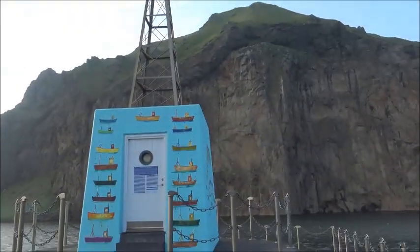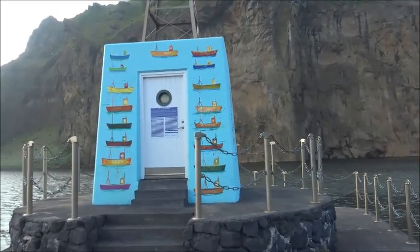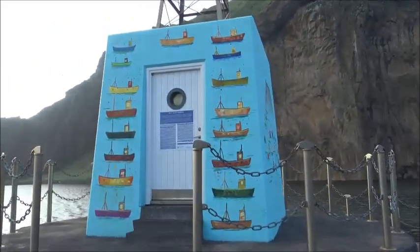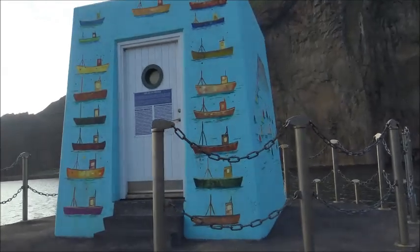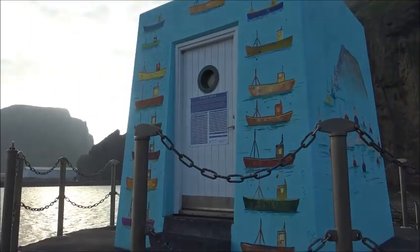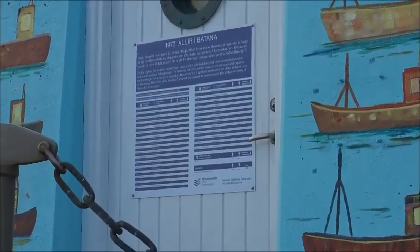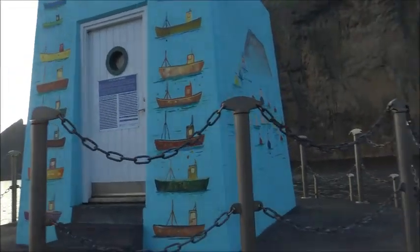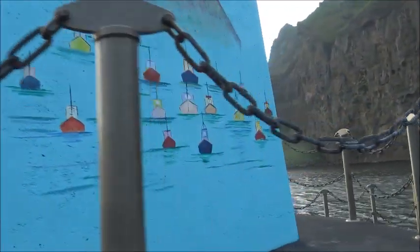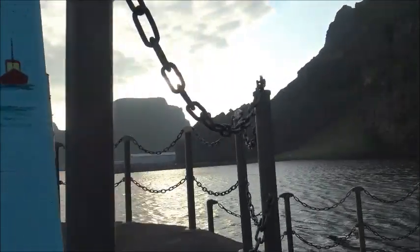At the time of the eruption in 1973, all the population of the island had to be evacuated. This was done by more than 50 shipping boats, and this here is a memorial to all the boats that took part in that evacuation. There's a list on the door here with the names of the captains of all the vessels and the names of the vessels. And the drawings, the paintings around here are symbolic. They show 58 vessels which took part at the time of the evacuation.